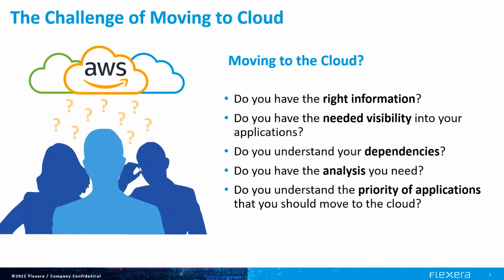Once you choose to go on this migration journey, there's a significant list of questions you'll need to have a plan to address in order to realize success. Moving too quickly can cause long-term challenges and also incur significant losses. Do you have true visibility into your application and their dependencies? Who will be responsible for the analysis? Which application should be moved? Unfortunately, most companies don't have the right information or visibility into their applications to move to the cloud successfully.